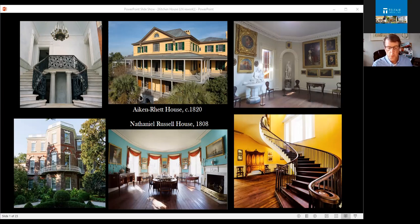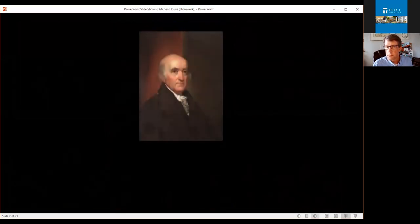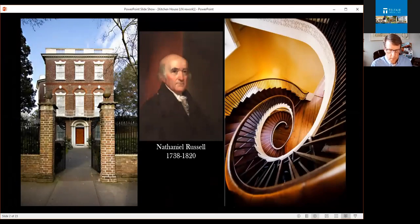The Aiken-Rhett House, which was constructed circa 1820, and the Nathaniel Russell House, constructed circa 1808. My job is to oversee the preservation, administration, and interpretation of these crucial historic properties. Now, for those of you unacquainted with the Nathaniel Russell House, it is widely considered one of America's most important neoclassical townhouses. We are now open four days a week. So if you're in the neighborhood, please stop by and visit.